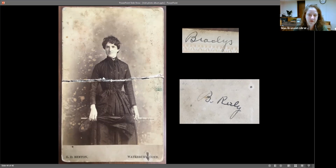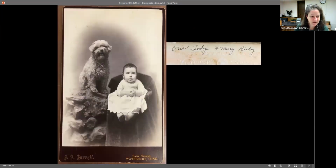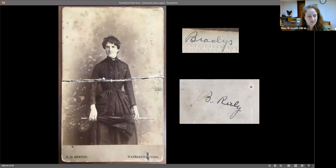Over the top of the photo is a word that looked like Brady's, but on the back of the photo, it says B. Riley. So if you recall our Toddy and Mary Riley here, Mary Riley was the daughter of Bridget Riley. So perhaps this is Bridget Riley, perhaps this is Mary's mother. Bridget Riley was born in 1864 in Ireland. She came to the US in 1880 and eventually gave birth to at least 11 children. And her husband, John, worked for the City of Waterbury Parks Department. So a really great photograph of a Waterbury Irish immigrant.